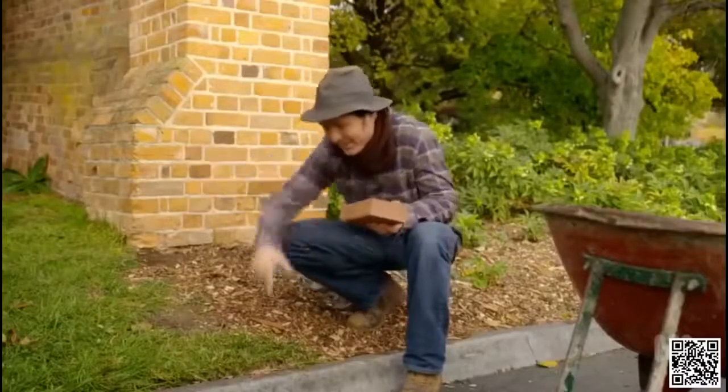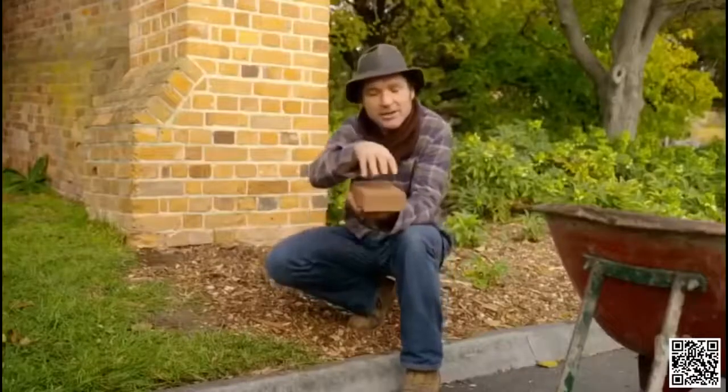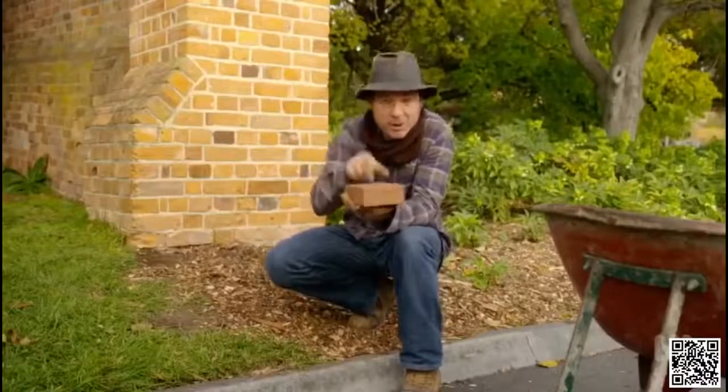I'm going to create a strip between the old convict wall and the concrete curb here to keep the grass out of the garden bed. They don't have to be big. They only need to be wide enough for your mower wheel to fit onto. And you're good to go.